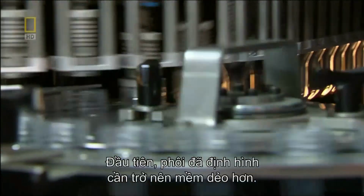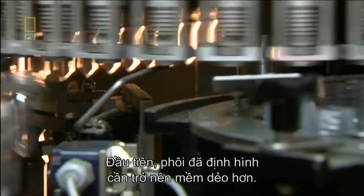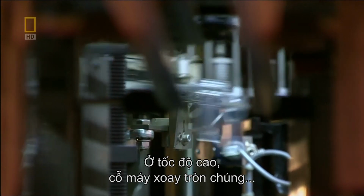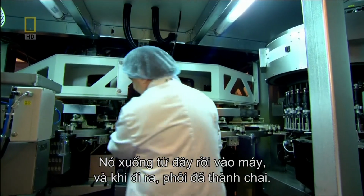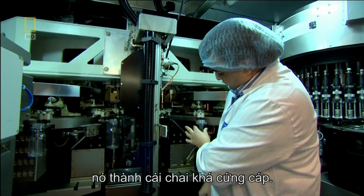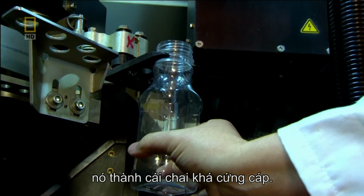The rigid preforms first need to be made more flexible. At high speed, the machine spins them through a giant 200-degree heater, softening the plastic. It comes down through here into the machine and then comes out a blown bottle. So we go from a preform, this shape, which is jelly-like, to a bottle, which is pretty rigid.